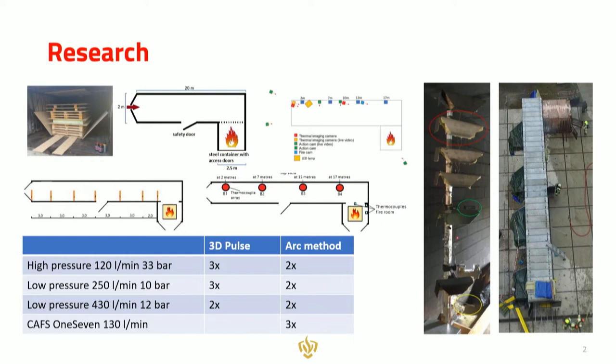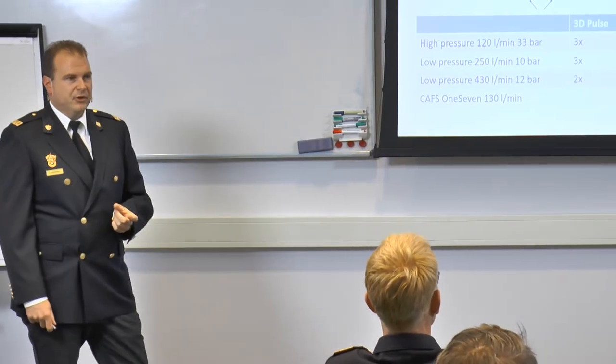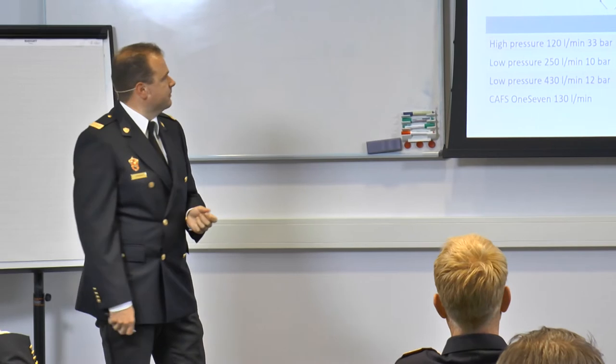Ricardo this morning said it was all pellets. It's not all pellets. It's pellets, some softboard and a foam mattress. And it's the same fire load we used during the multiple experiments, and we also tested in firewood conditions.